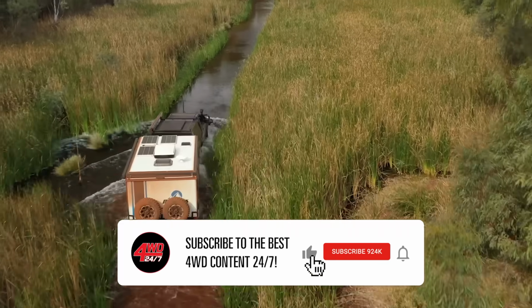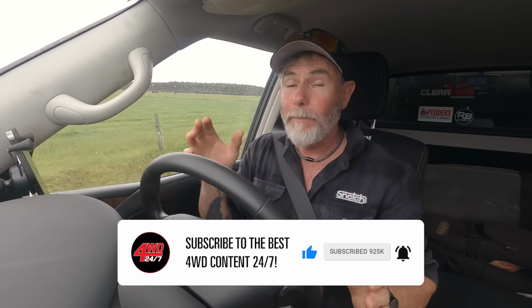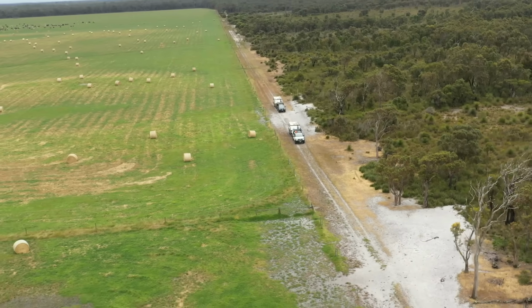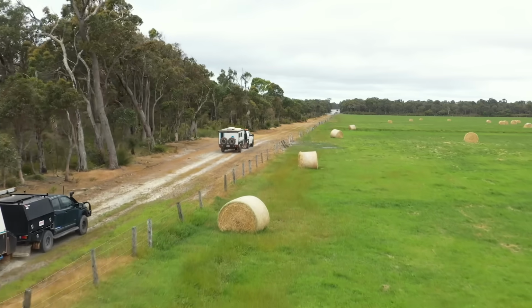A lot has happened since you last saw us. We were up north, clocked over 12,000 kilometres on one of the best trips I have ever done. Back down home now, and we are just going to do a little cheeky trip around my old stomping ground. This is where I grew up. It's where my memories are. The southwest corner of Western Australia between the two capes, Cape Leeuwin and Cape Naturaliste. So much to see and do down here.